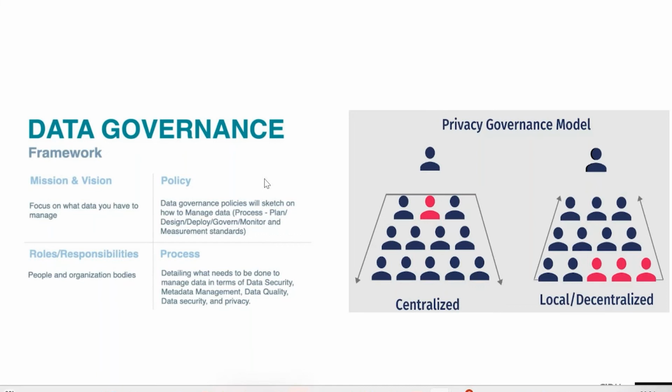So this model is called a hybrid model, where there is flexibility between both top down and bottom up. There is interaction between both the stakeholders, right? And it's a combination that works whenever you have different decision making within the hierarchy of the organization, right? So this is what we call a privacy governance model, and we have to choose it as per the organization structure. What I'm going to do is just highlight a few of the topics. We will not have time to run through all of them.